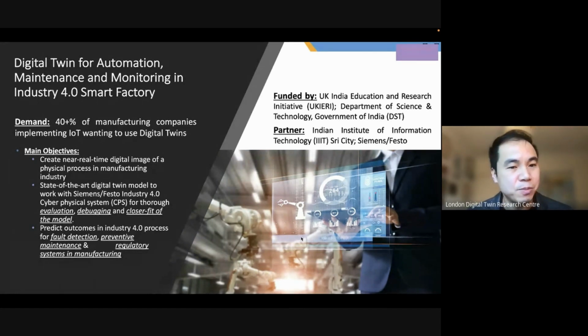And then, as mentioned by our previous speaker, we can do a lot of other things like fault detection, predictive maintenance, and other things in manufacturing.